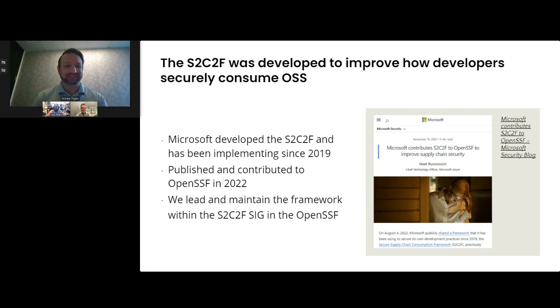Oh, great Spaceballs reference. So Microsoft published and contributed the Secure Supply Chain Consumption Framework, or S2C2F. S2C2F sounds like a mouthful, but it kind of also sounds like R2D2. So I kind of like the acronym a little bit. This is a specification that is hyper-focused on how to protect developers from OSS supply chain threats, including vulnerabilities and also preventing them from accidental consumption of a malicious package.